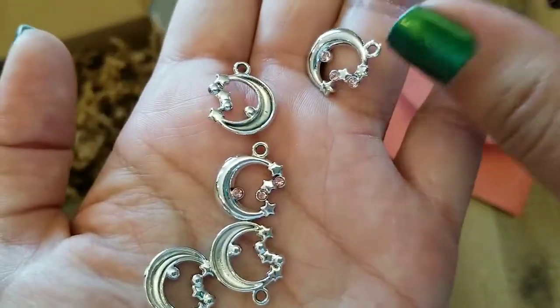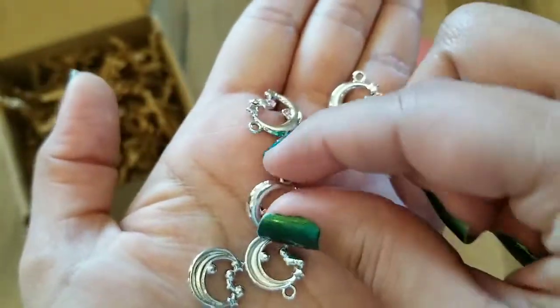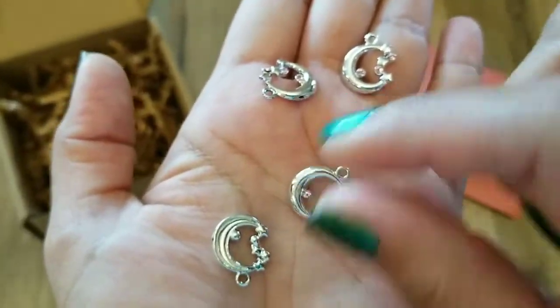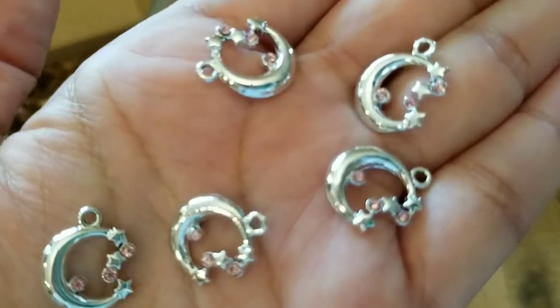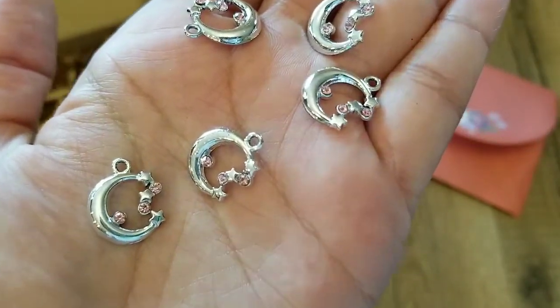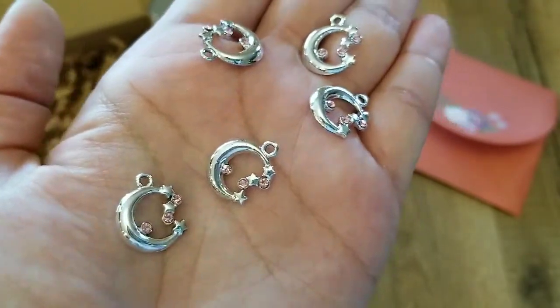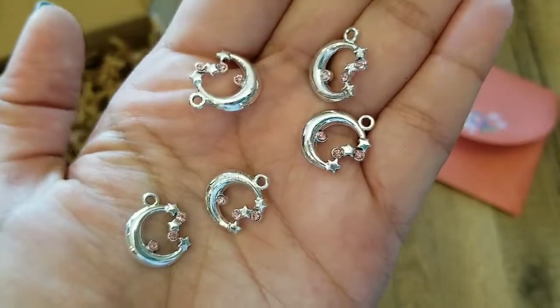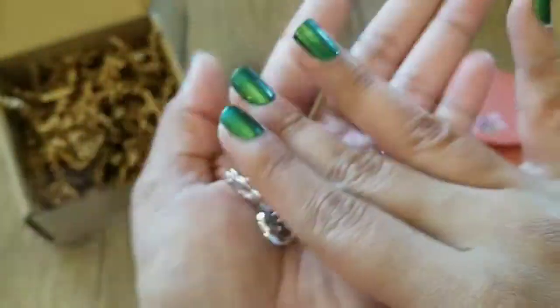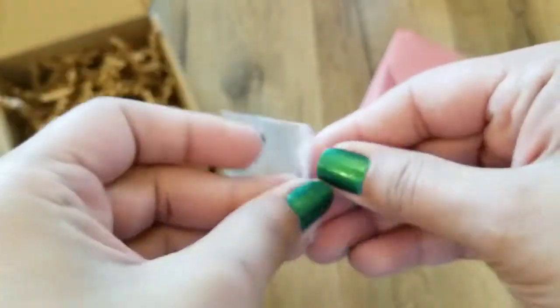Oh, look at these. Oh my god, these are so cute. Ooh, sorry. Look. Oh my god, these are stunning. I love the little stars on there, the little pink gems, and the moons, the little crescent moon. How gorgeous. Thank you, Jesus. These are so cute. Thank you, Lord. Look. Ah, if I can get it open.